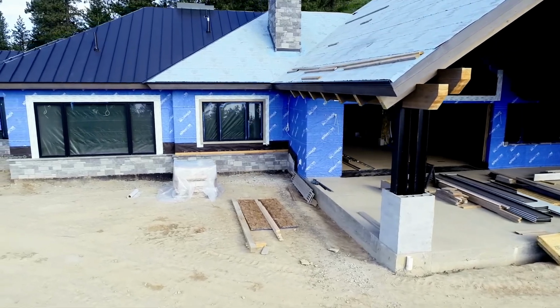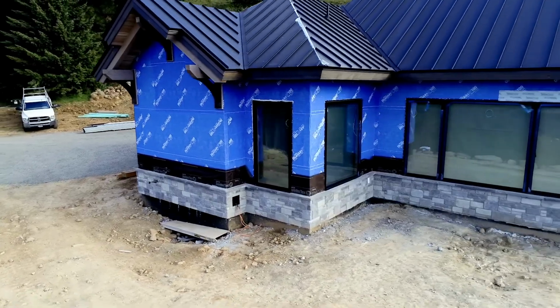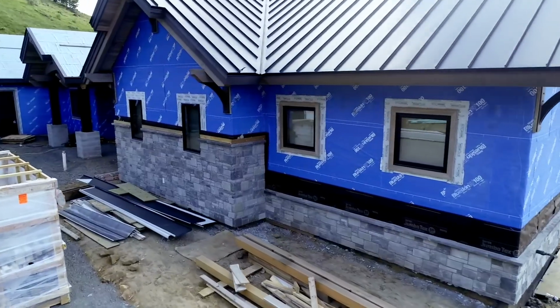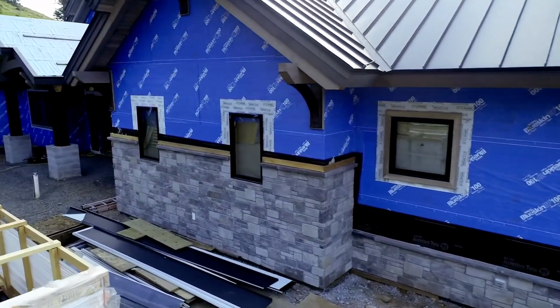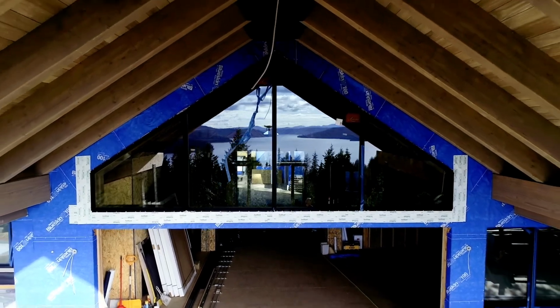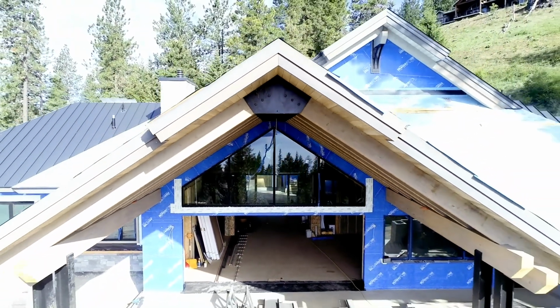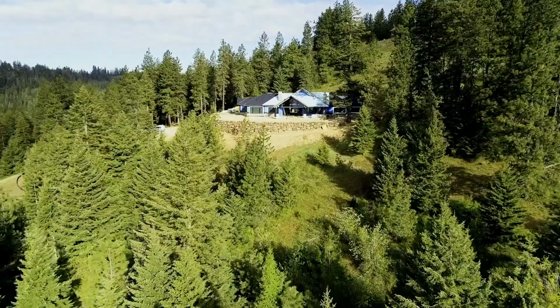In order to get the specific boulders for this job, we worked with CSI, All Things Stone. They have over 30 years experience and are one of North America's largest distributors of manufactured stone, natural stone, brick veneer, stone siding, and building components.